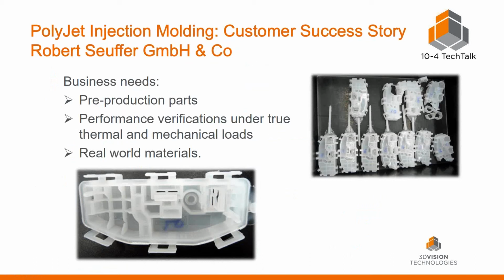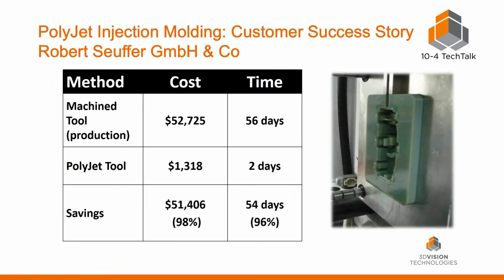And everyone I know who's done plastic parts knows once you rework a tool, the cost is enormous. So the business needed pre-production parts. They needed to test the performance of the thermal and mechanical loads with that true plastic in their real-world materials. Their traditionally machined mold cost them $53,000 and took them 56 days. There's your months. And can you imagine waiting 56 days to find out that the design was incorrect or something wasn't quite right?